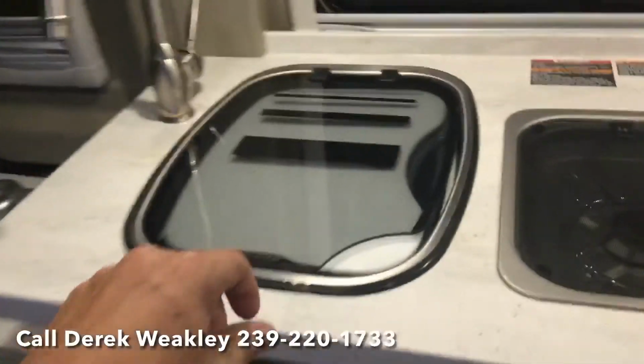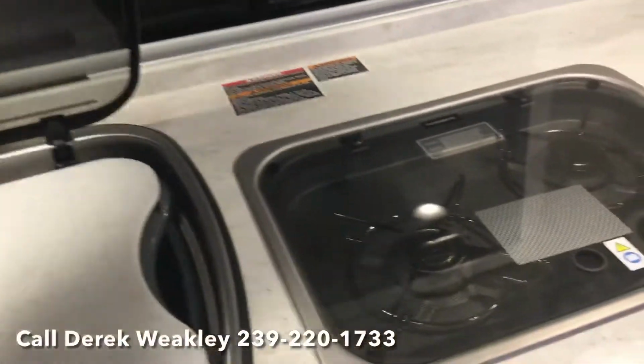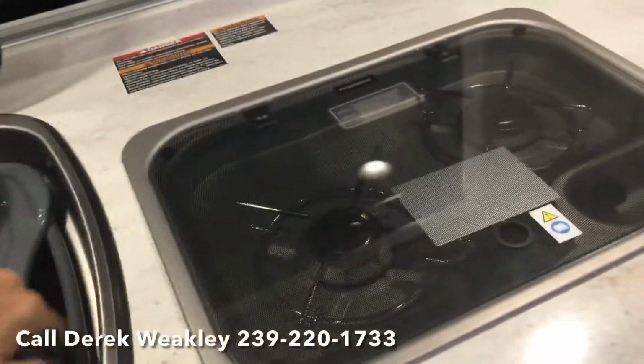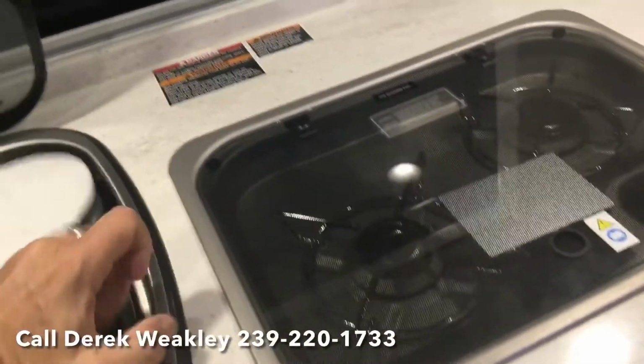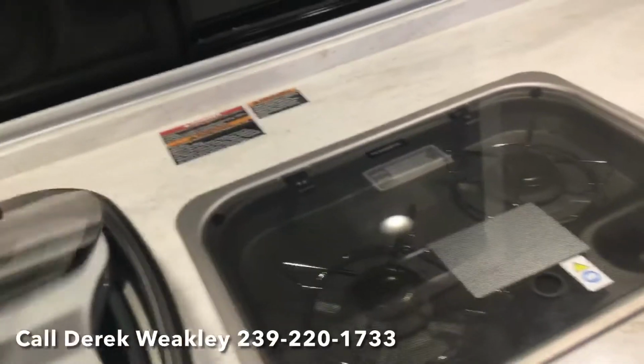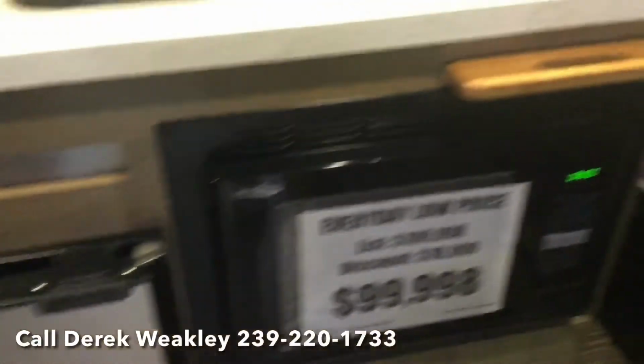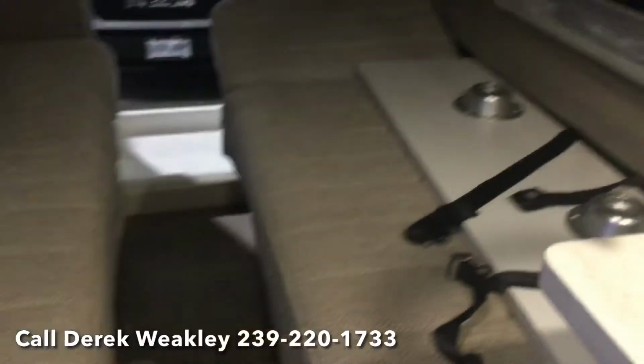You have a 2-burner range. You also have a sink with a liner. You have your refrigerator. You have your microwave. And this is the twin bed setup.